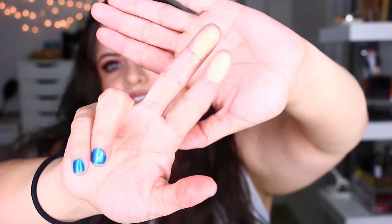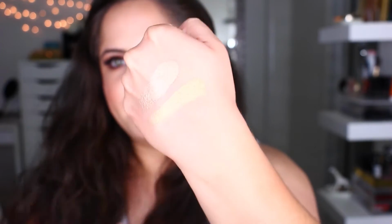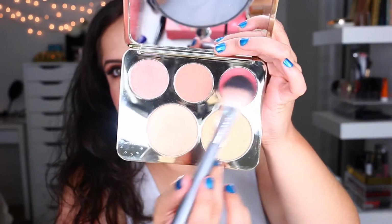As you guys can see, Prosecco Pop is a lot more gold. So there you guys have the swatches of both. As you guys can see, they're amazing. The formula is still superb. I love mixing these two. I actually have a mixture of both of them on my cheeks today. And then I have a mixture of Amaretto and Pamplemousse. I have that mixture on my cheeks as a blush, and it blends beautifully.